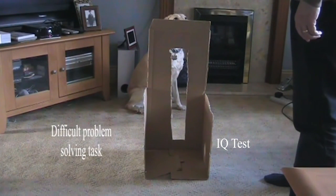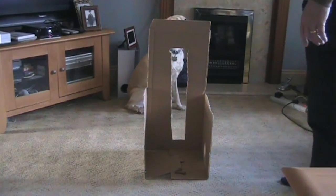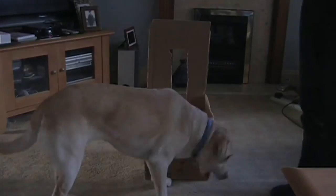Test 12. This is supposed to be an advanced test. Wait. Because a thick dog would try and get it through that slit. Right. Stay. Wait. Stay. Wait. Are you timing? Yes, I start timing now. And go get it! Yeah. She scored top marks. That was under 3 seconds.